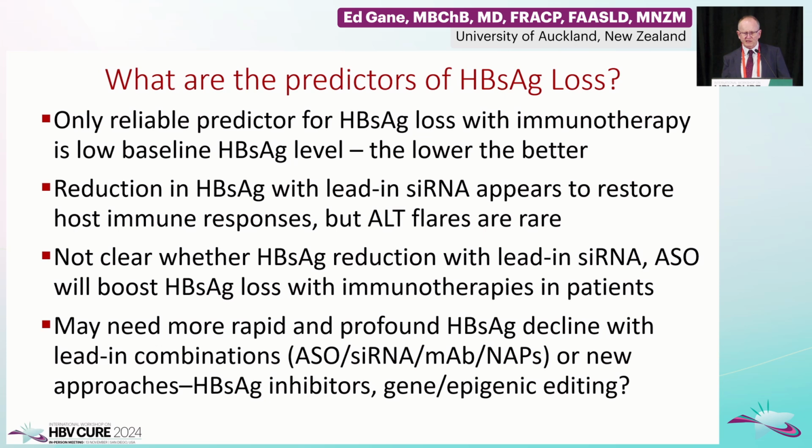And to me, it's still not clear whether a reduction of the surface antigen by a translation inhibitor is the same as having a low baseline surface antigen, and whether it will dramatically increase the efficacy of immunotherapies. I think we may need more rapid and profound surface antigen declines if we are going to see this immune restoration. And I think we have the tools at our fingertips to use. There are also going to be some new, very potent tools coming up, as I mentioned, the gene editing approaches.